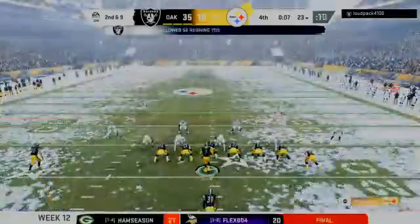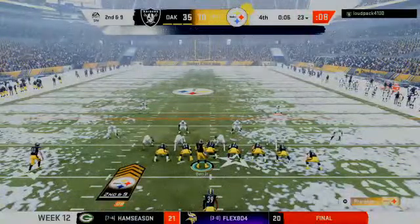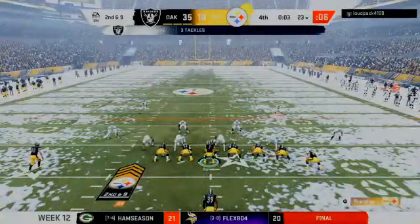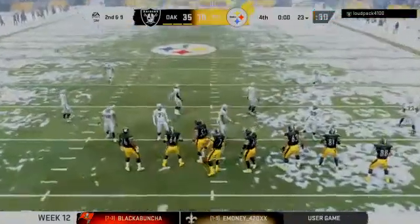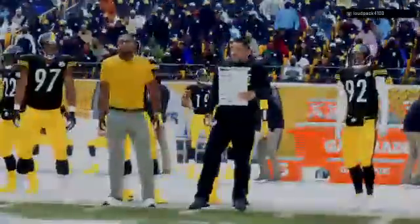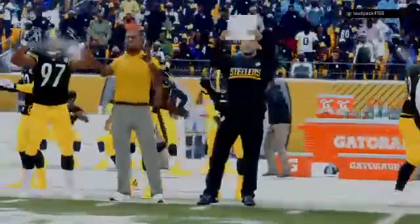Ready to break. So this one, a victory for the Oakland Raiders.